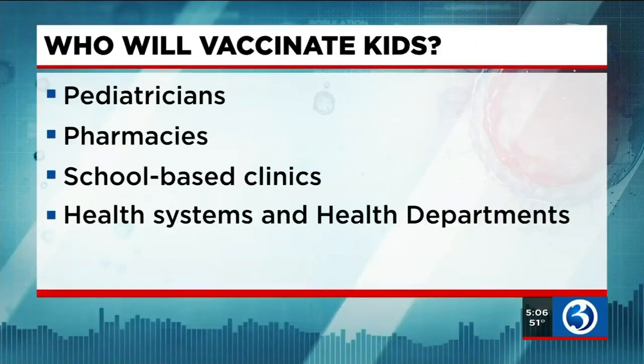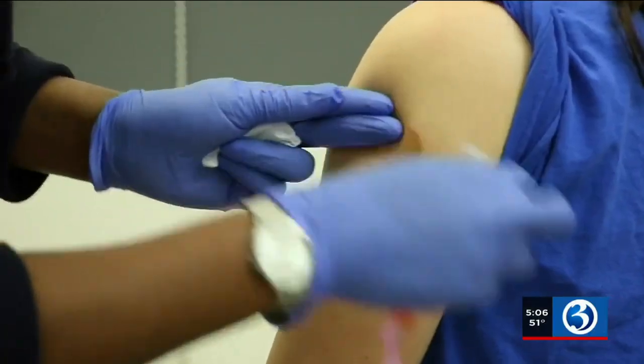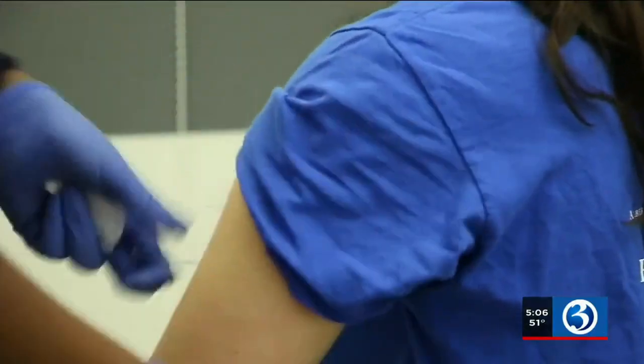We want to make sure that there are enough options and availability for parents to be able to choose what's going to work best for them. Other possible sites include pharmacies, school-based clinics, and clinics held by healthcare systems and local health departments. I think that schools will take advantage of setting up clinics wherever they can. Some pediatricians will likely look to volunteer at some of these clinics.